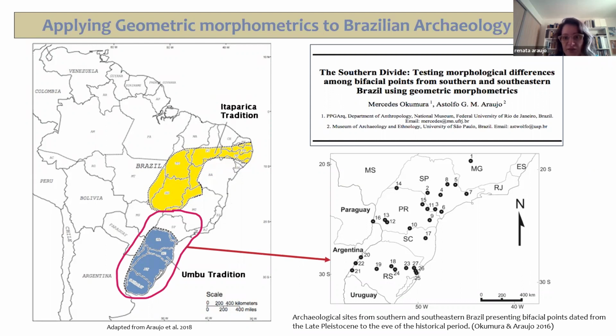The image on the left shows a map of Brazil. The central and northeastern portion of the country, painted in yellow, shows the area covered by an archaeological culture identified as Itaparica tradition, which is composed of lithic unifacial tools known as limaças or lesmas, as we say in Portuguese. The other area in blue, in the south, represents the coverage of another archaeological culture named Umbu tradition, which was defined in the 1960s and 70s by the presence of bifacial projectile points.